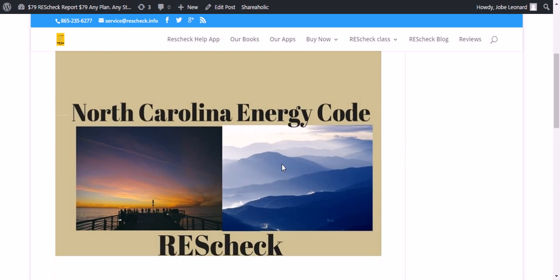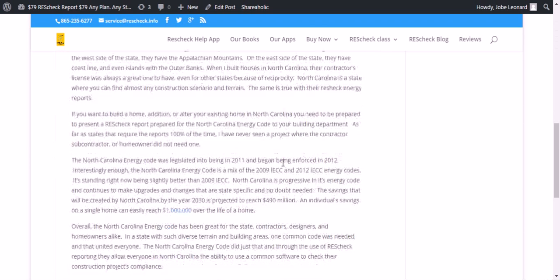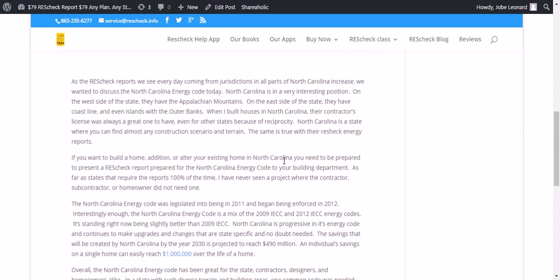The North Carolina Energy Code and North Carolina Reschecks. As the Reschecks reports we see every day coming from jurisdictions in all parts of North Carolina increase, we want to discuss the North Carolina Energy Code. North Carolina is in a very interesting position. On the west side of the state, they have the Appalachian Mountains. On the east side of the state, they have the coastline, and even islands with the Outer Banks.